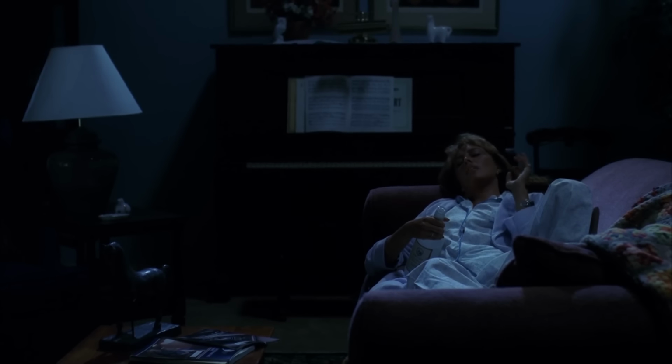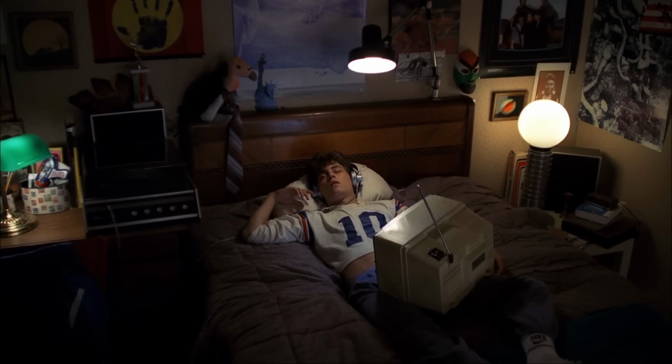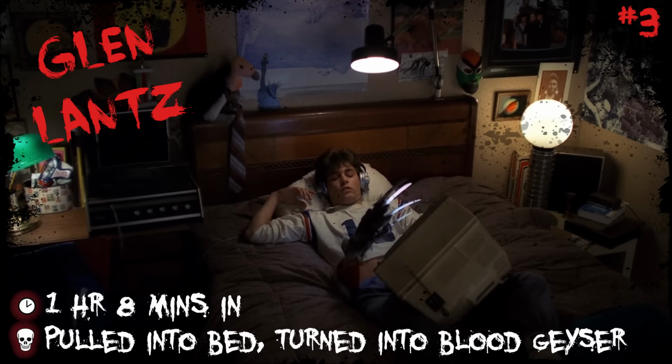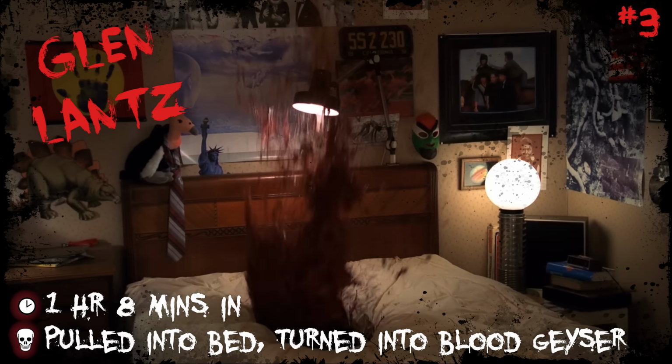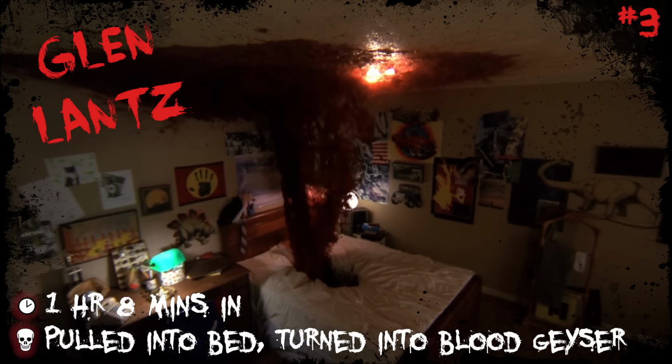Blah, blah. Then we finally get to see Glenn pay for never being able to stay awake when he gets sucked into his bed by Freddy's arm. His mattress turns into a straight up Serta sinkhole and then a gory geyser as it erupts with blood, covering the ceiling and the walls of Glenn's room with his innards.